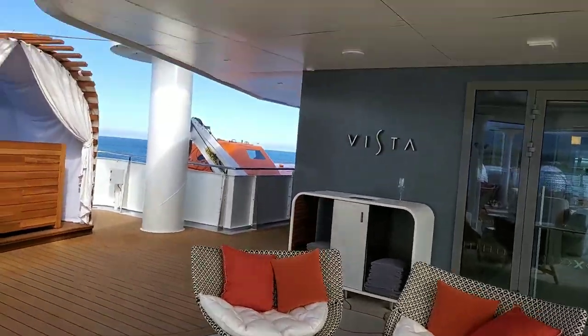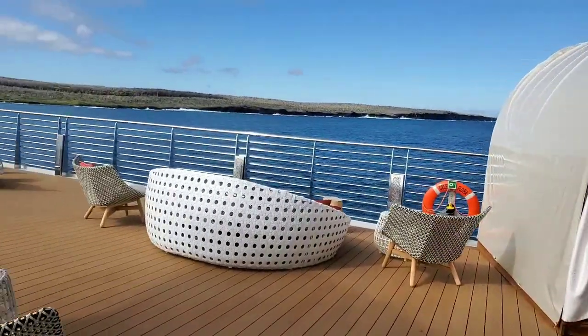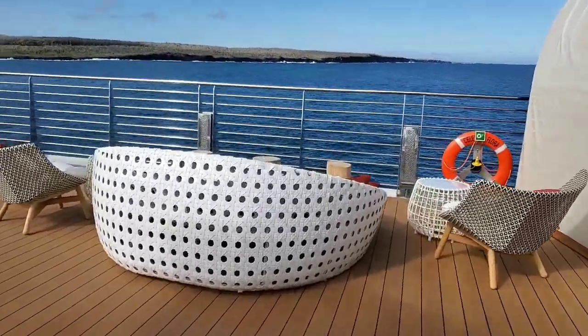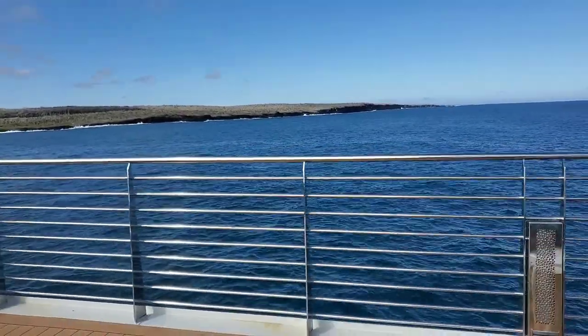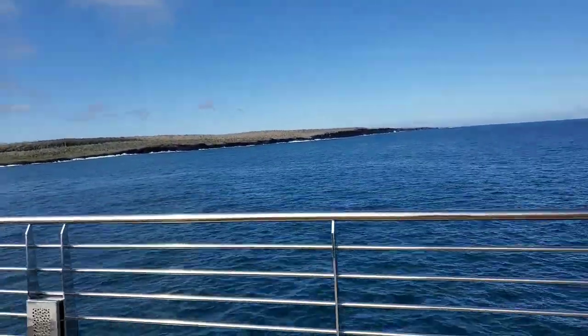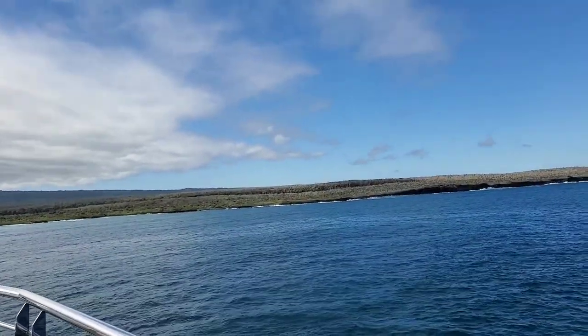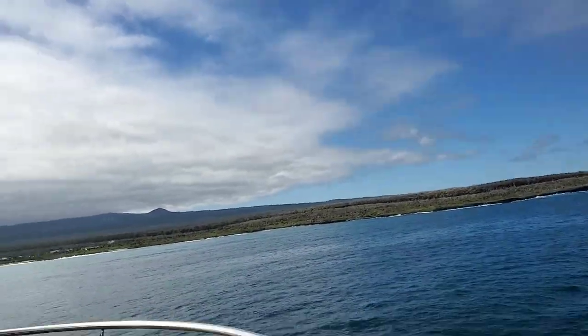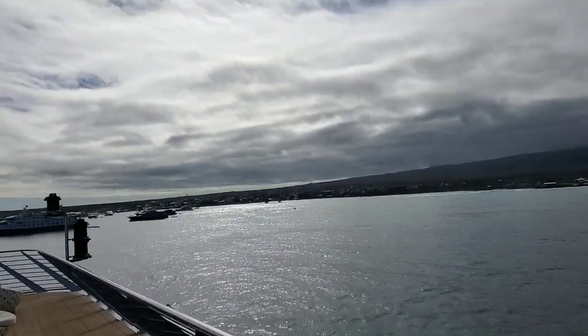So lots of lounge chairs, lifeboat there. Walk over here to the corner. Again, this is Santa Cruz Island. Gorgeous, gorgeous. Again, you won't be disappointed coming out here. Here's the highlands of the island. There's that harbor again.